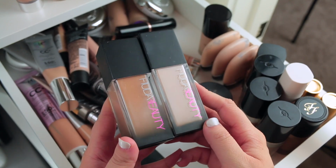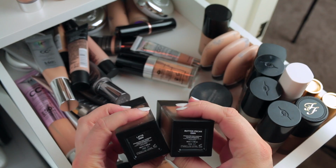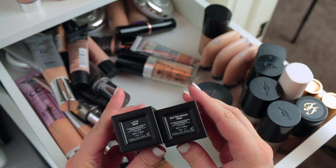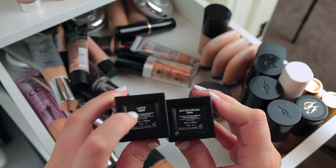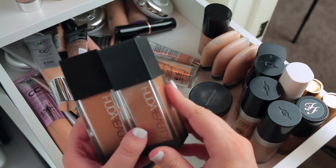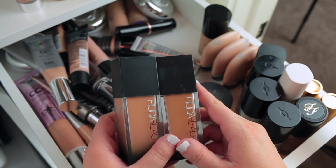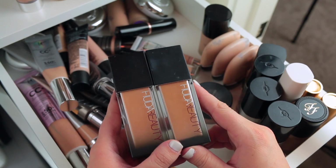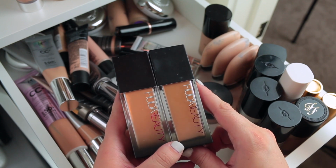Okay, let's talk about these Huda Beauty foundations. Where do we start? I have a love-hate relationship with these foundations. The colors were fine. I had one for my dark shade, one for my lighter shade. I have Latte 300N and Butter Pecan 330N. This one was always for my fresh self-tan. I have only used these a few times because they have very, very irritating ingredients in them. I am sure I'm not the first person you've heard that from.